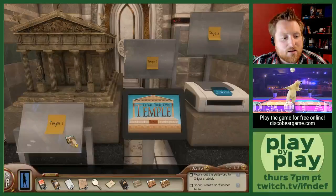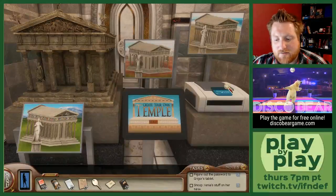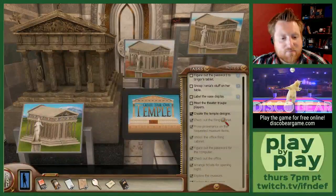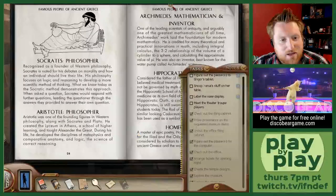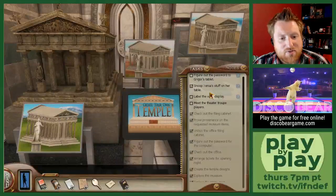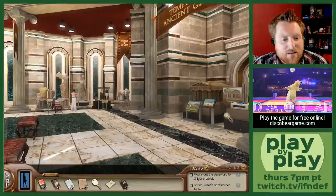Temple 1. Temple 2. Temple 3. Check. Damn! Okay, I still don't know how to label the vase display. Snoop on Xenia's stuff on her table, figure out the password to Gregor's tablet, meet the theater troupe players. I haven't met what's his name. I don't know where he is.